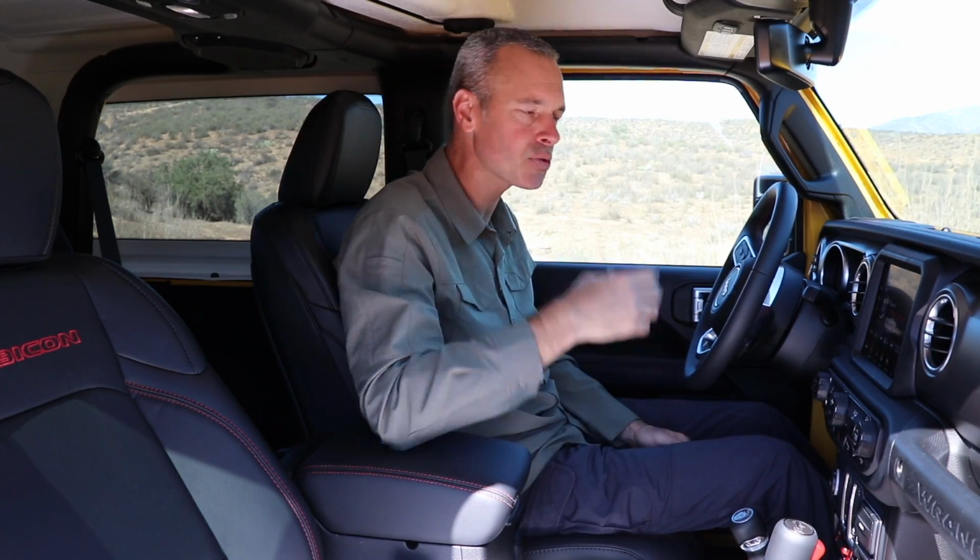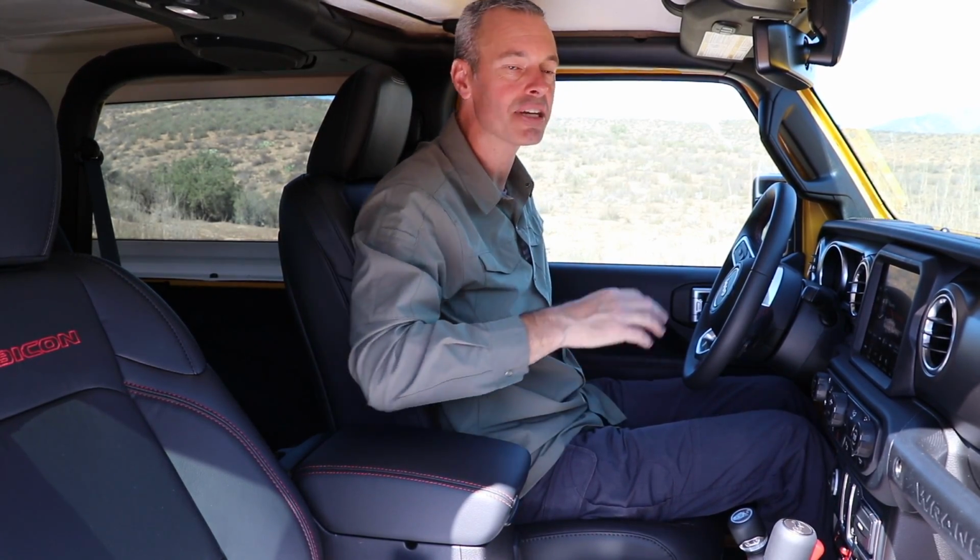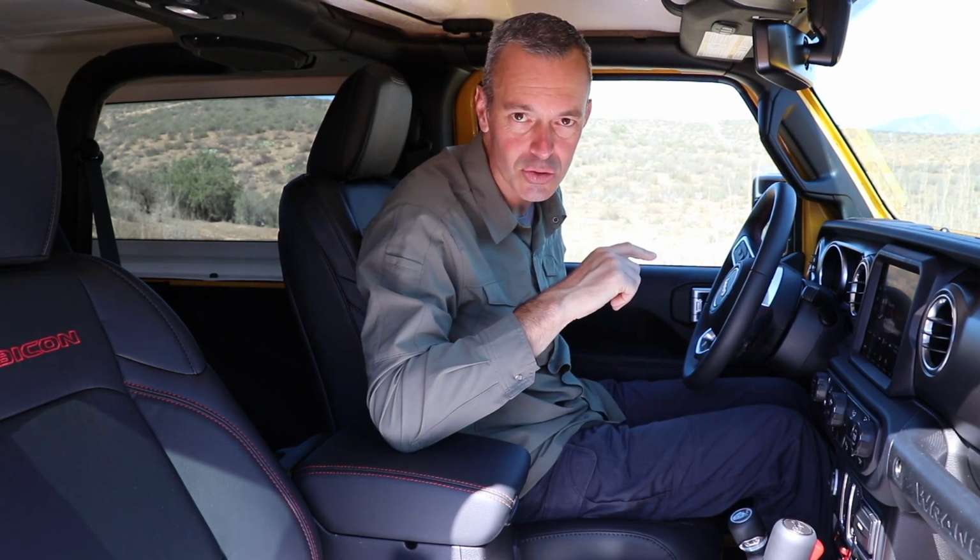But what I really like is when I'm off-road, I like to sit up pretty high. This seat goes up a lot higher than the previous generation. At least it feels like it, because I can get way up here and see well over the hood, which if you're out on the rocks is really nice. I should probably come back down though, huh?